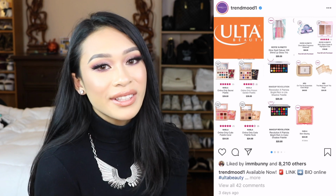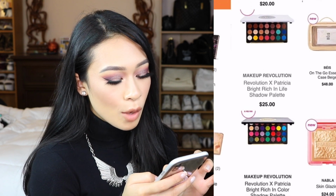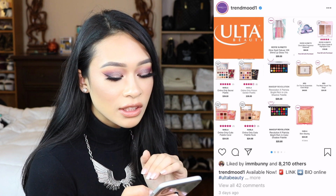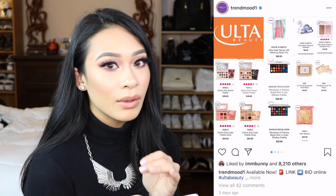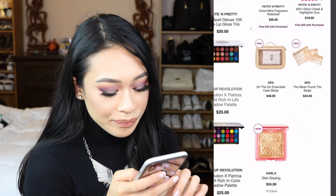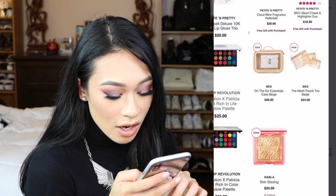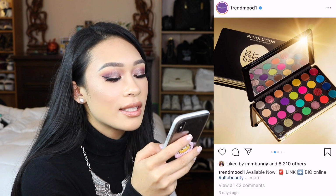As most of you guys know, I don't really like the James Charles palette, and I feel like these colors, especially in the bright, rich in color shadow palette, that's very similar to the James Charles colors, you know, just at first glance. So I think if this is a better formula, then I would definitely love that 100 times over James Charles. We have some more things from Nabla, which is their highlighter, and then Bees, which are just cases that I don't need.